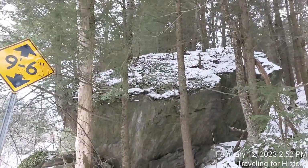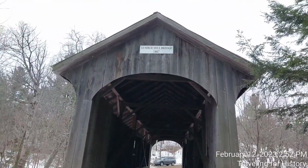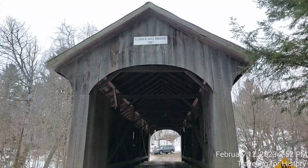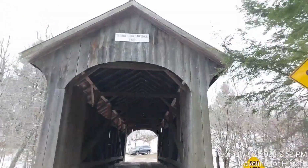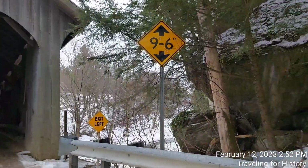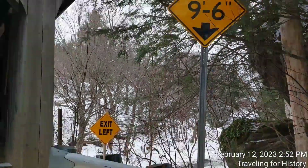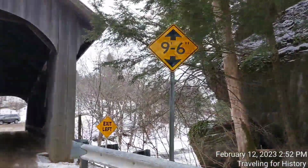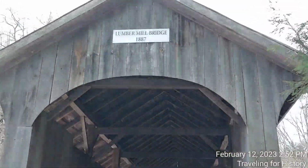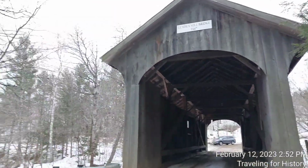Wow, look at that. Isn't that neat boulder right there? Okay, and now, this is an arch as well. It's kind of interesting. Well, a lot can change from the time this was written and otherwise. They have an exit left sign. There is a place to go cross-country skiing on the other side of this. So, pretty interesting. This still says Lumber Mill Bridge 1887 at the top there. I love these bridge names posted on here. It's really nice. Alrighty.